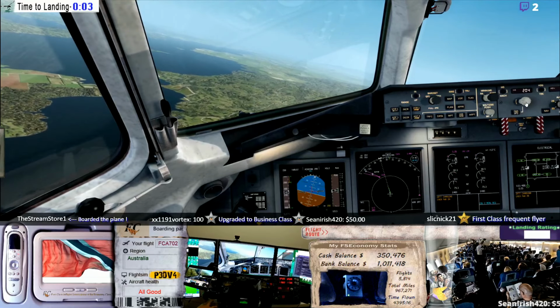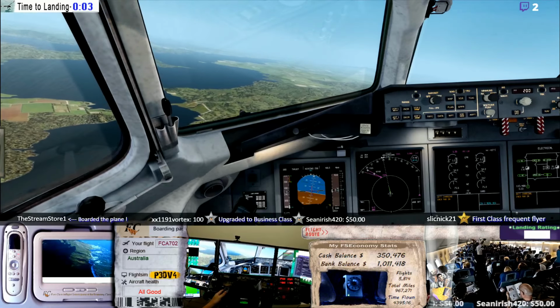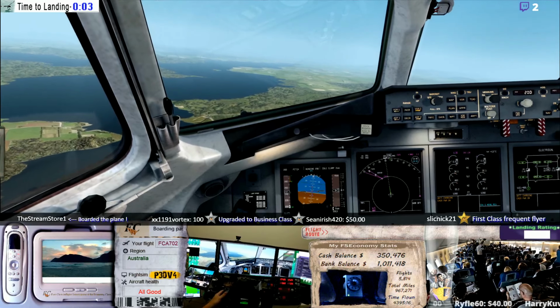Fast GT702, descend to altitude 2,500 feet. Descend to altitude 2,500 feet, Fast GT702.